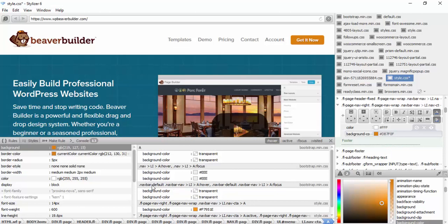What I was looking for is little X's where it says that there's some rules that are applying to the element that are not being used. If you see an X, that's telling you that there is a rule there, but it's not being applied to that element. And it would be the same if you saw a little X against any of these. It means it's not effectively linked to the element at all, but we're not seeing it there.